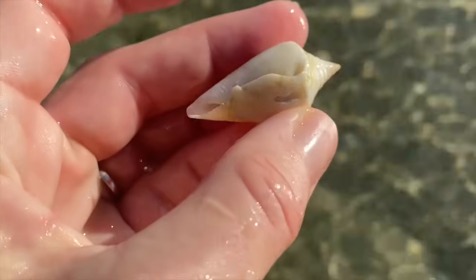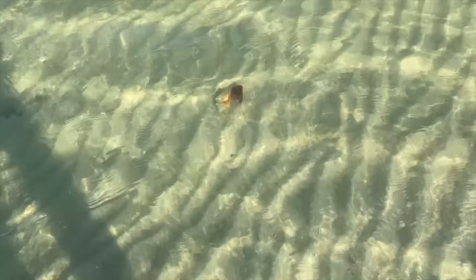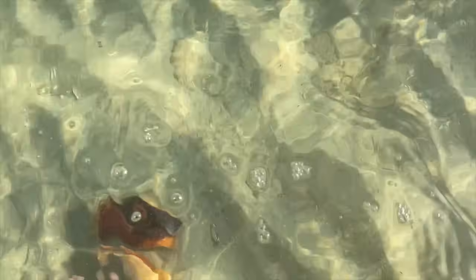Okay, a Florida cone. On the beat up side, still relatively intact. Okay, so I do spy a critter here.